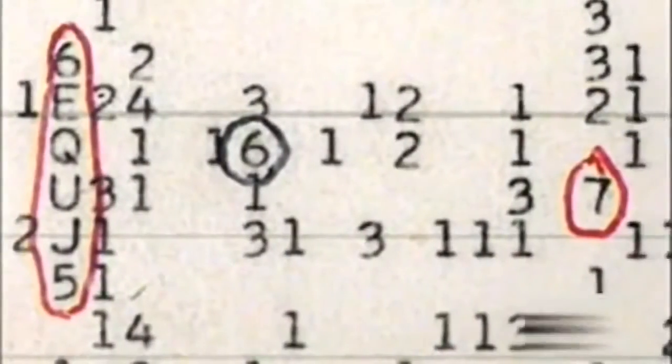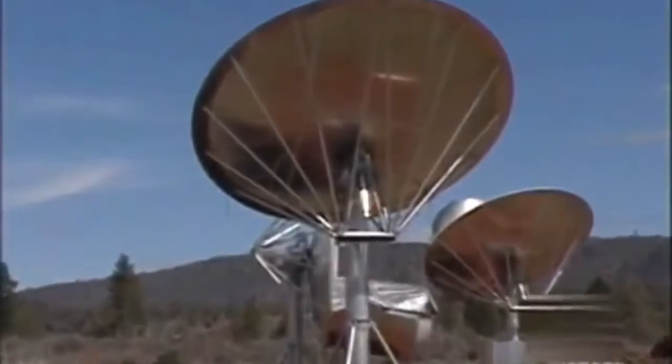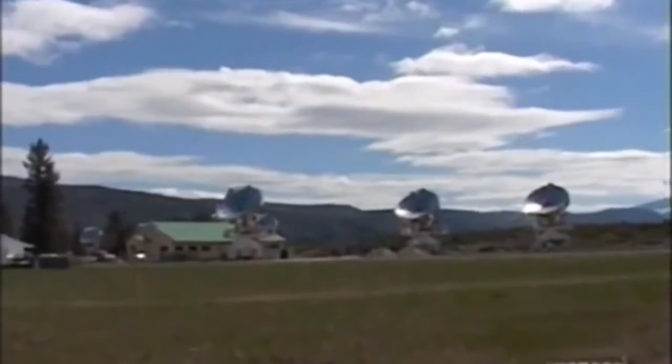Some very careful searches have been made to try and find that signal a second time, but it was only seen once. And unfortunately, as a scientist, you have to say, well, if I can't confirm it, then who knows what it was, and I can't claim that it was E.T. So far, no credible alien transmission has been received in any SETI search.